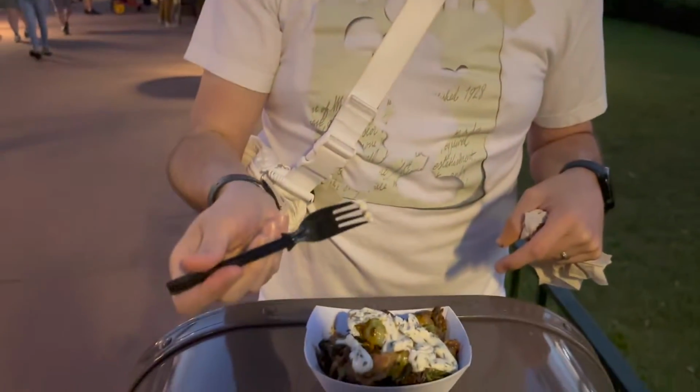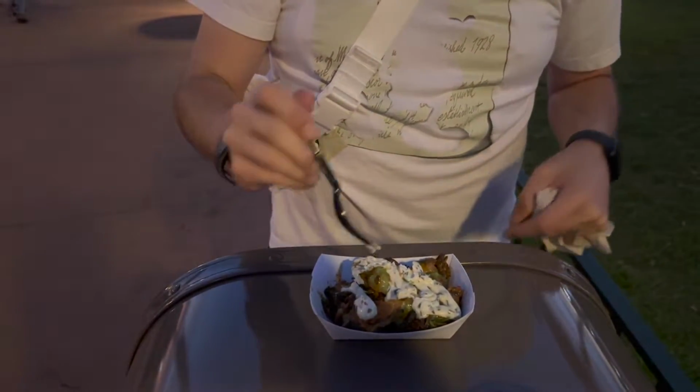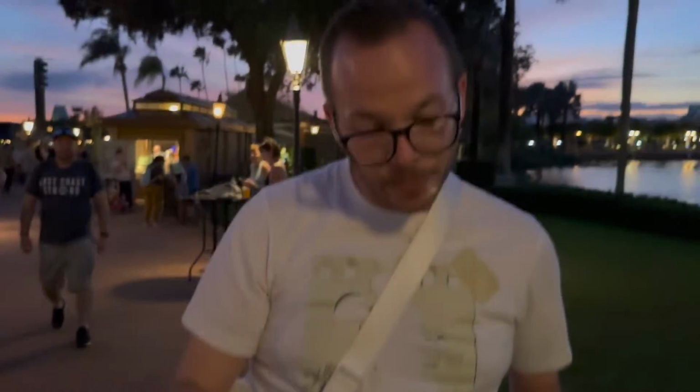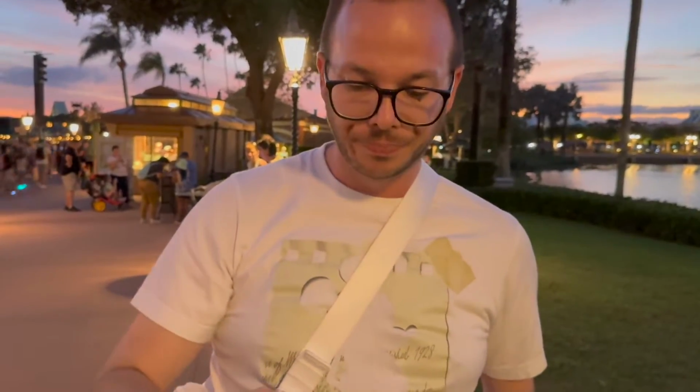Definitely taste that buffalo sauce. And then that aioli is actually really good. I'm not sure exactly what it is, but it has some chive in it for sure. Brussels sprouts are not crispy, but they are actually really good.